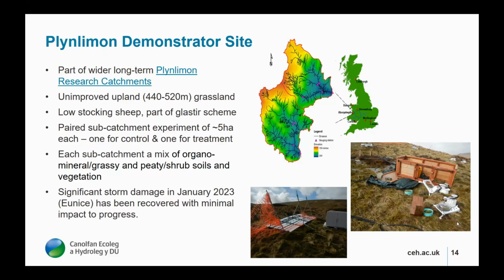And then one of them we are treating with 2 lots of rock dust each May. So these are very much this organo-mineral, grassy, a little bit of peaty shrub sort of areas. So your typical upland kind of idea.